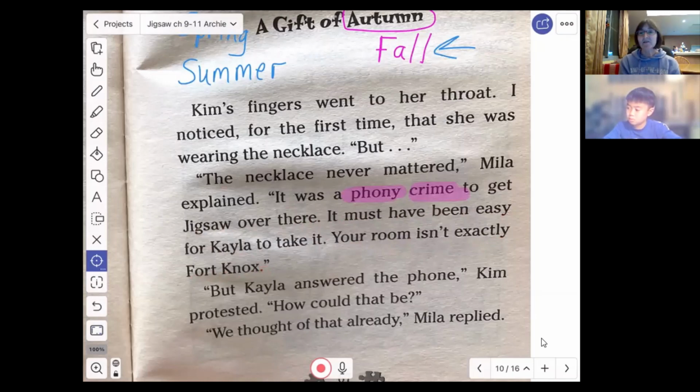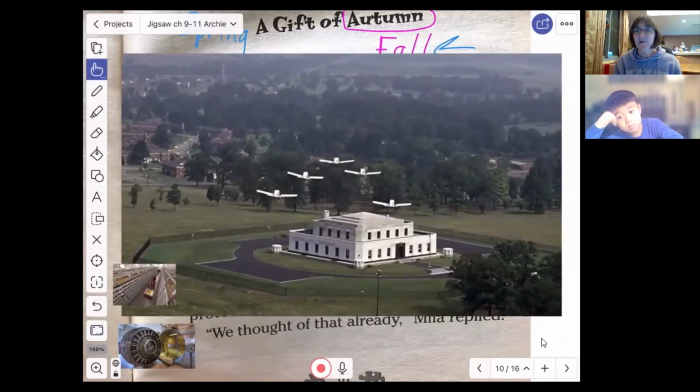Fort Knox. So I should show you a picture of Fort Knox. This is a picture I found of Fort Knox. I've never been there. I cannot confirm this is what it really looks like. But Fort Knox, I think it's a military base in the United States, but it's where the country's gold is stored, like where the gold owned by the United States government is kept. So the United States government has a lot of gold.